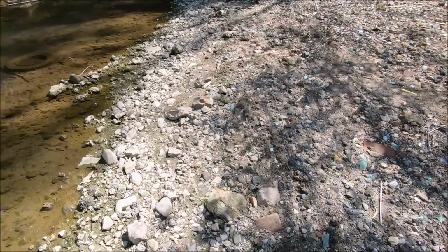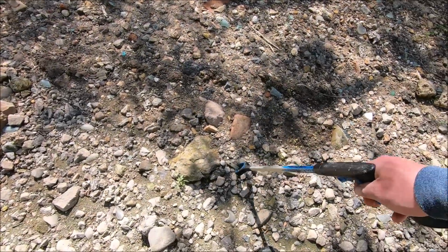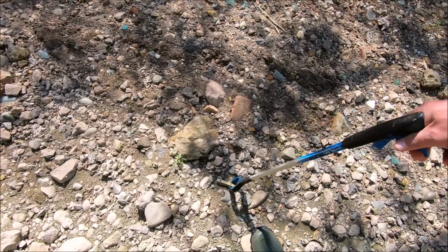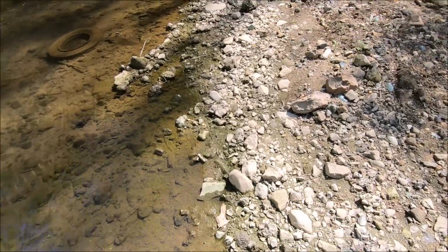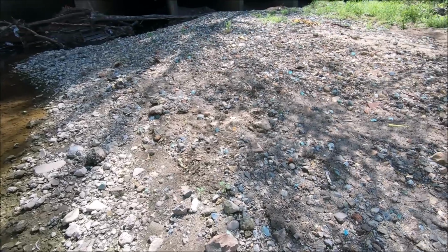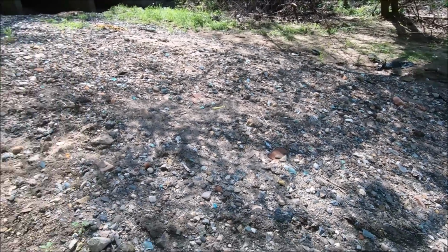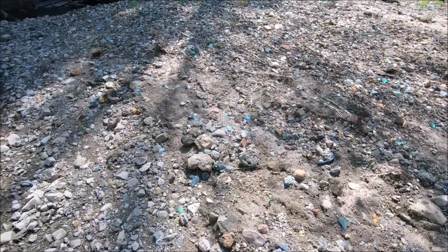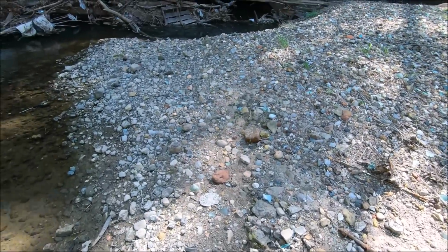This looks like Dead Horse Bay, doesn't it? Probably not as awesome. What is that, a little insulator? If I do hear or have a dog run up on me, I'll turn the camera off so you won't have to experience what's about to go down.